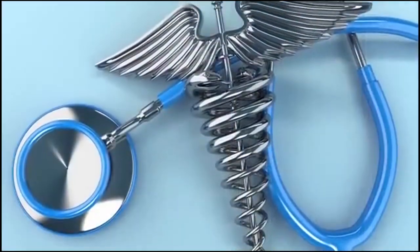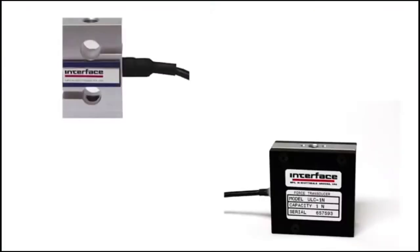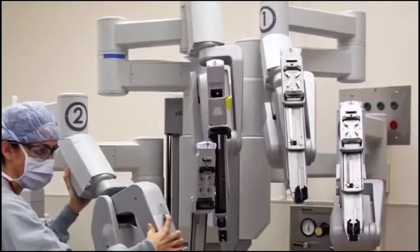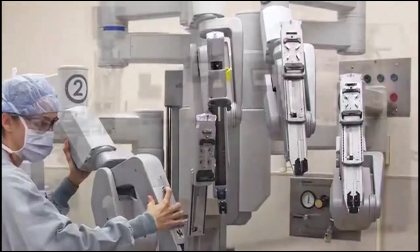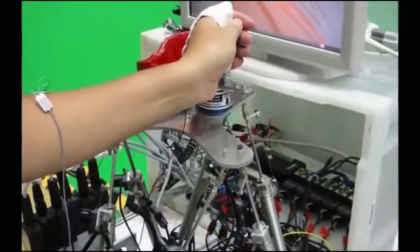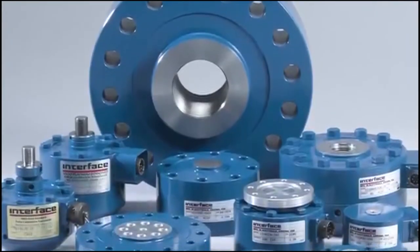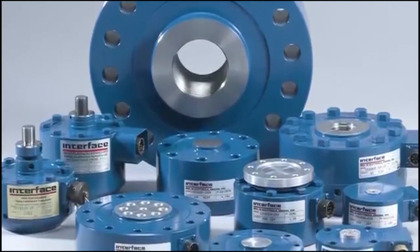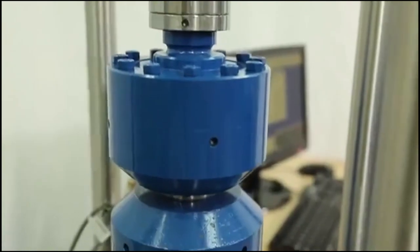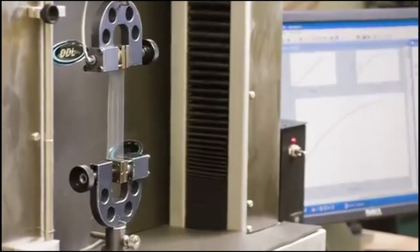The medical industry is varied and multifaceted in their testing needs. We develop and supply custom OEM load cells and torque transducers for robotic surgery systems, fluid weight and injection machines, pharmaceutical capsule testing, rehabilitation equipment development, and prosthetics research and testing. Interface load cells are the first choice for materials testing applications. These high-accuracy, fatigue-rated, and axial torsion load cells account for most of the world's need in high-tech material testing.